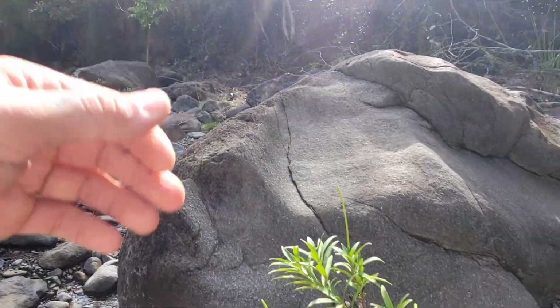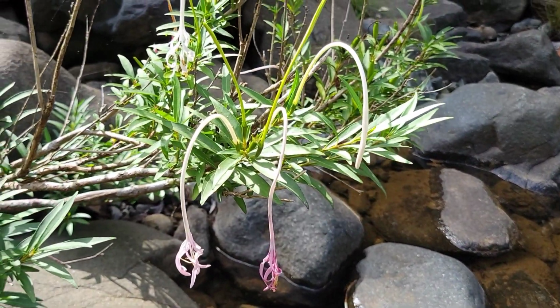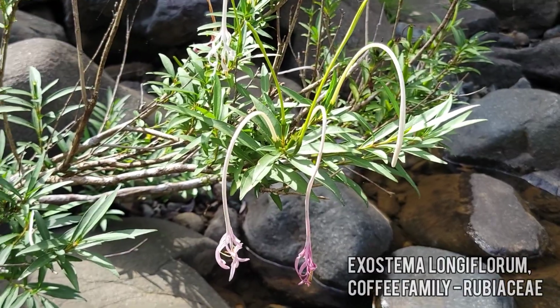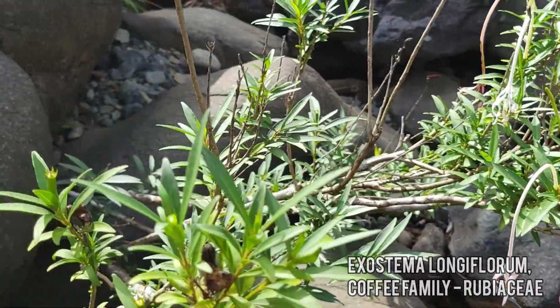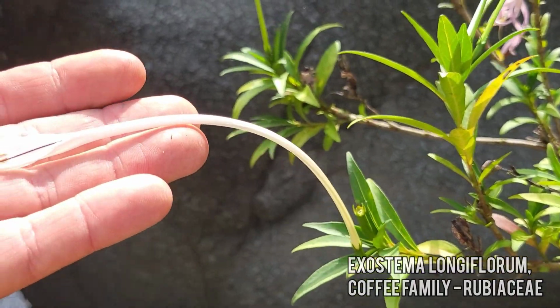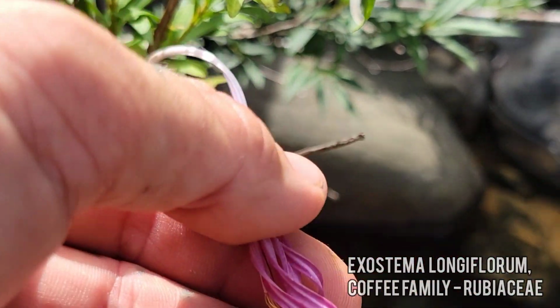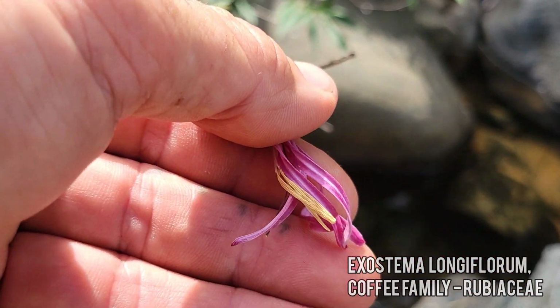Okay, down here on the river now, we got something good going on. Look at this. Now these flowers are done. They probably bloom at night. They're white, very elongated, possibly pollinated by sphinx moths or some kind of moth. But they still smell. They're very, very fragrant. And look at those anthers.